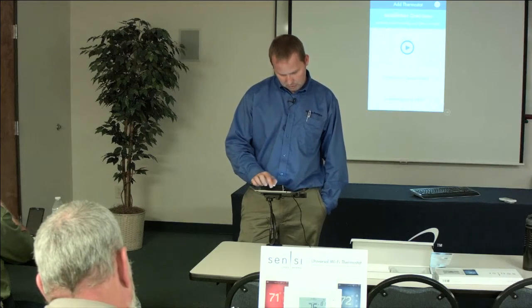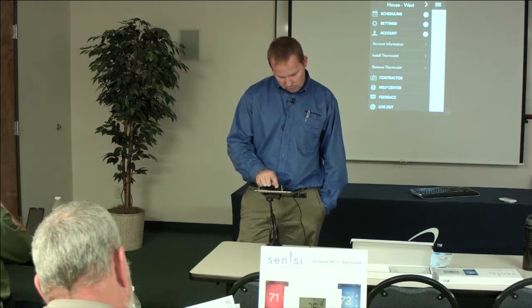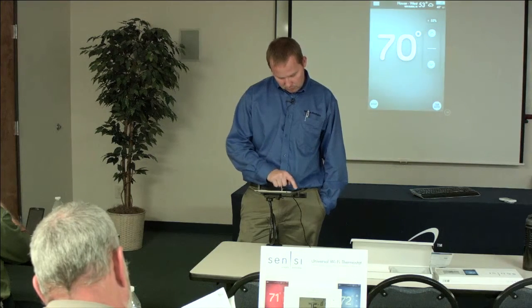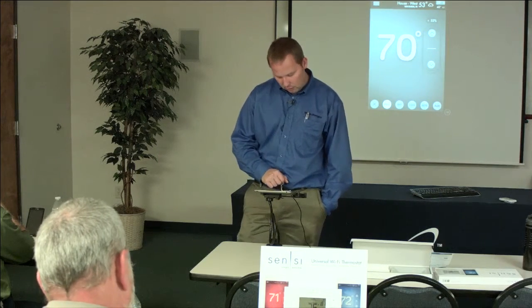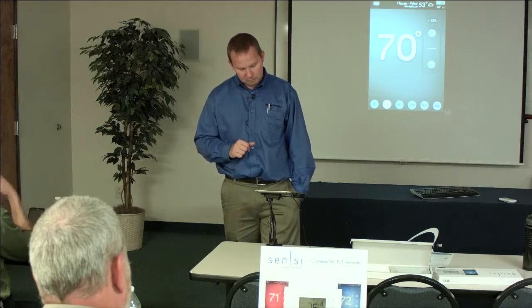Does this have automatic changeover capabilities? I didn't see that one on the water. That is a good question. Let's double check. I do not know. Let's exit out of here. Can I select auto changeover? Yeah, it does have auto, so we would just simply push the auto. That is done there.